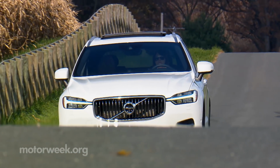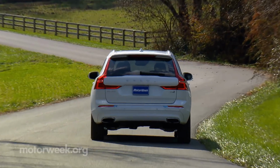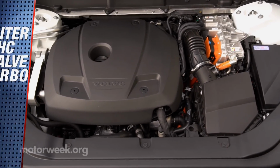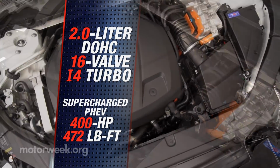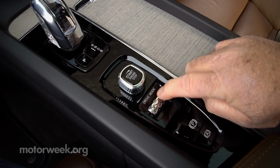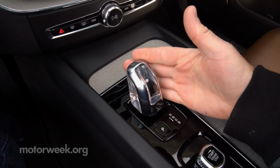i4, which at 250 horsepower is more than enough for most. Add a supercharger and it bumps up to 316 horsepower. Finally, tack on some electric assist and output for our T8 jumps to 400 horsepower and 472 pound-feet of torque. No matter which version you choose, all-wheel drive is standard and all have an 8-speed automatic transmission.